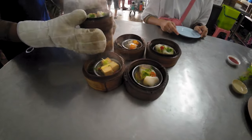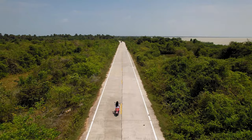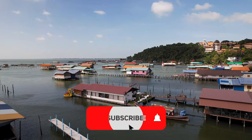This time we're exploring the beautiful province of Songkhla in Thailand. Eat dim sum, visit the central mosque of Songkhla, hike to the Koh Hong mountain viewpoint and discover the beautiful island of Koyo.